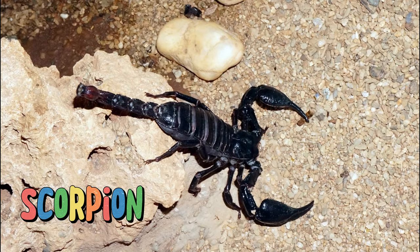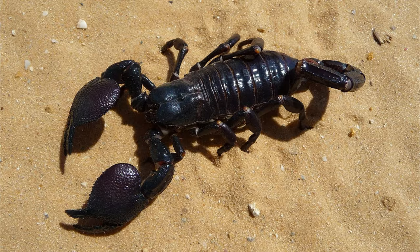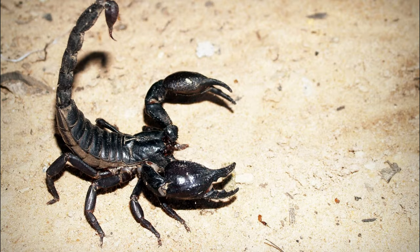Scorpion. The scorpion might look scary, but it plays an important role in the desert ecosystem. It uses its pincers to grab prey and its stinger to defend itself. Some scorpions glow in the dark, like tiny stars of the desert night.